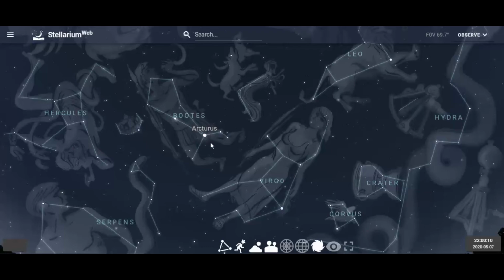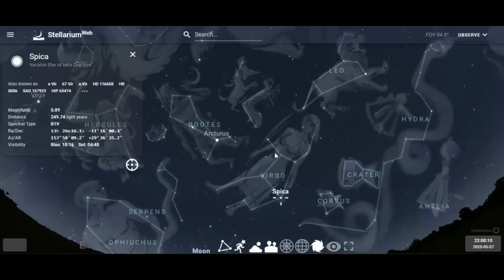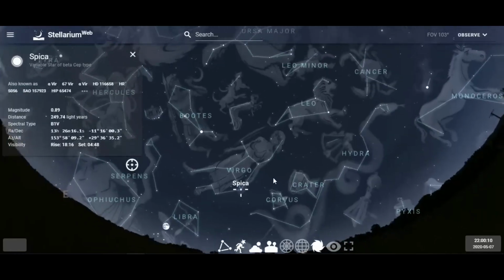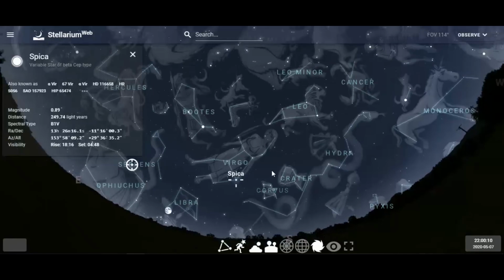And then let's go down to Spica. And Spica is about a magnitude of 1, 250 light years away. And here it's in the constellation of Virgo, known as the Maiden. And Virgo is one of the zodiacal signs, just like Leo. And this is also a very large constellation. And so you have some fun objects here.